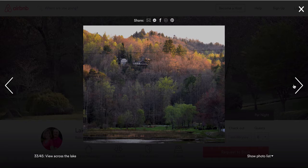I would say have a couple pictures. You really want to put your best pictures first, right? Because those are the pictures that people will see first. And so this is quite a nice picture.